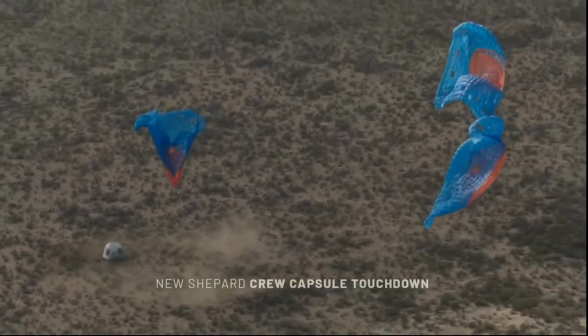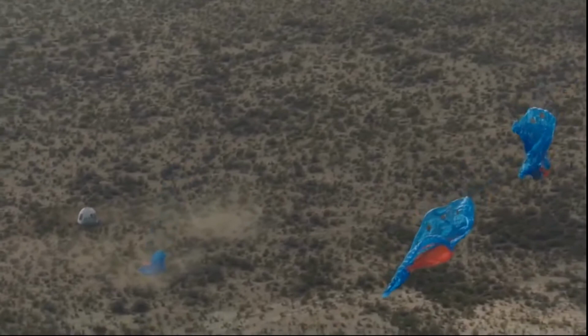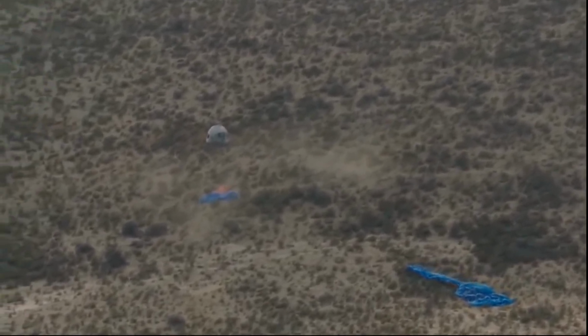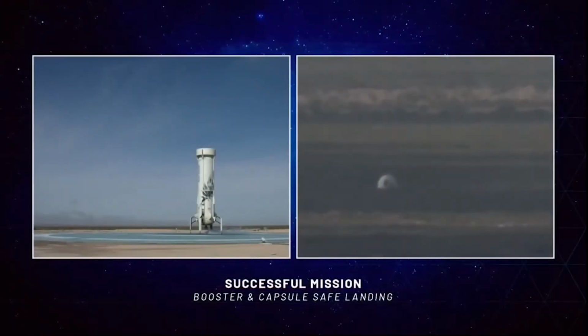What a spectacular launch to space and back. The 6 for that capsule, the 6 for that booster. Congratulations to our New Shepard team. Congratulations to our payload customer. It was our pleasure to give you a ride to space and back. We can't wait to do it again.